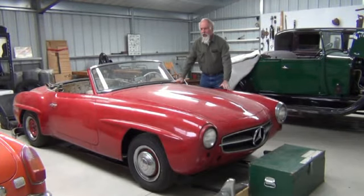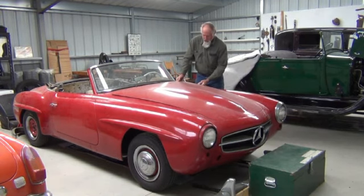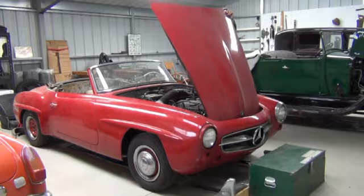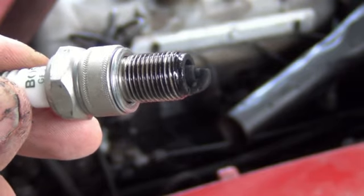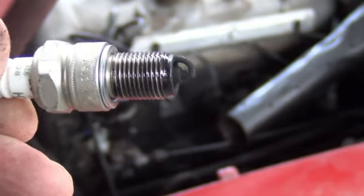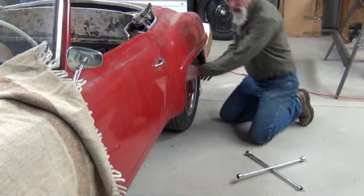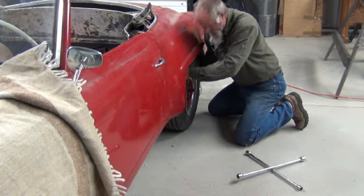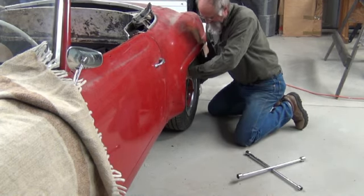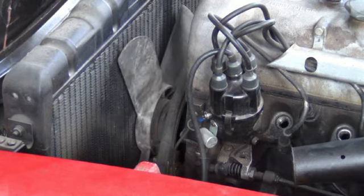Okay, so I've got the Mercedes in its new home in Prescott, Arizona, and I'm going to try to get the thing running. A little bit of black on this spark plug, so it has been started. Now the trick is to see if I can turn this wheel and make the engine turn. No, it's kind of stuck. Oh, there it goes. The engine's not seized. That's a really good sign.